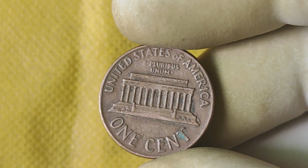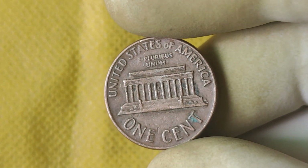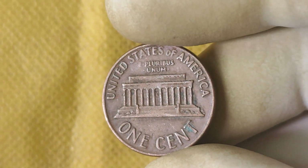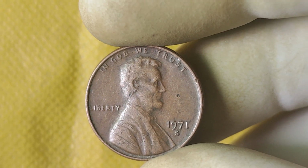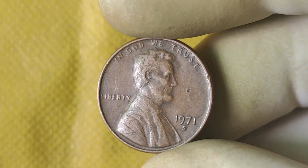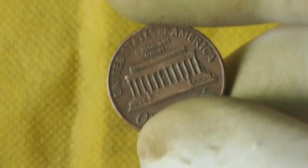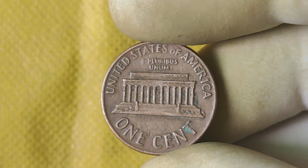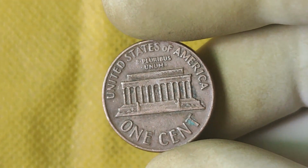The 1971 Lincoln penny might just be a small and seemingly ordinary coin, but it has the potential to be much more. Whether it's a proof coin, a mint error, or just in great condition, your 1971 penny could be worth a lot more than you think. If you've found a 1971 penny or any other rare coin, make sure to inspect it carefully for errors and get it graded to fully understand its value.